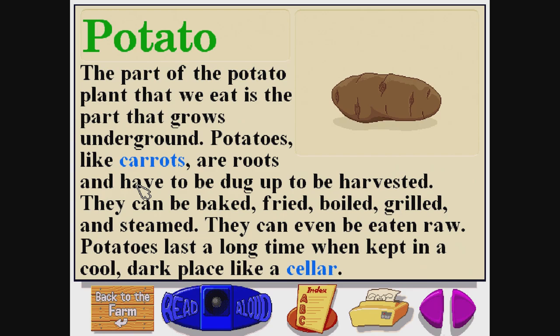Potato. P-O-T-A-T-O. The part of the potato plant that we eat is the part that grows underground. Potatoes, like carrots, are roots and have to be dug up to be harvested. They can be baked, fried, boiled, grilled, and steamed. They can even be eaten raw. Potatoes last a long time when kept in a cool, dark place like a cellar.